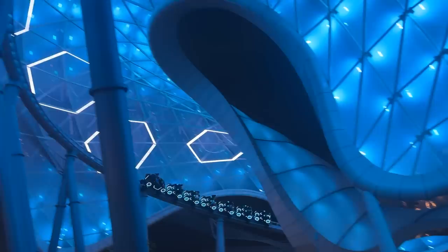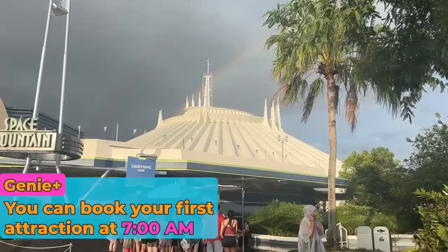Genie Plus attractions can be booked by anyone starting at 7 a.m. There are some attractions that sell out very quickly for the entire day, such as Slinky Dog Dash and Remy's Ratatouille Adventure, so you're gonna wanna book those first thing right at 7 a.m.